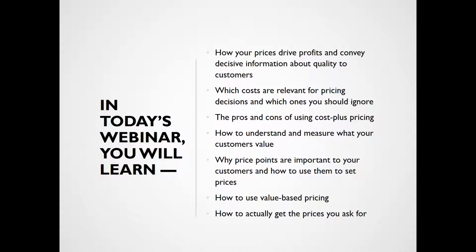Thank you very much, Jenny. So today's talk is about how to price effectively to boost your company's growth and profits. This talk is based on about 15 years worth of research and consulting with companies across all industries. What I would like to do today is share several really important ideas about pricing with you: how your prices drive profits and how they convey information about your quality to customers. I also want to tell you how costs are relevant for pricing decisions and which costs you should consider and which ones you should ignore.